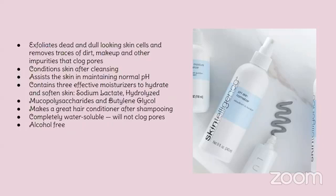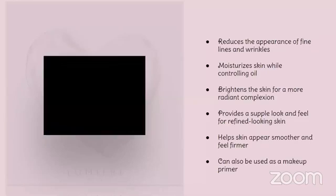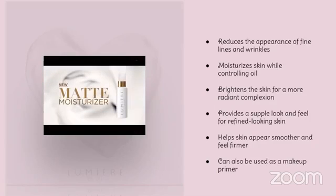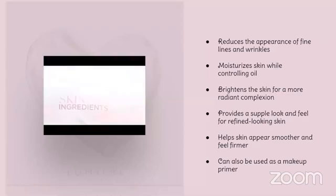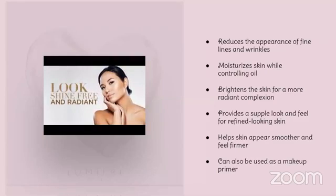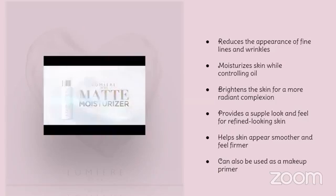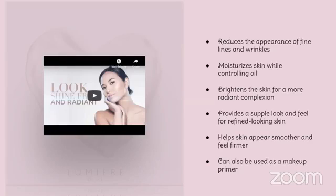So this is my life, my baby, my everything. Okay. And now we want to talk about moisturizer. So this is the Lumiere DV matte moisturizer. It reduces the appearance of fine lines and wrinkles. It moisturizes the skin while controlling oil, which is definitely a game changer. It brightens the skin for a more radiant complexion. Provides a subtle look and feel for refined looking skin. It helps skin appear smoother and feel firmer.